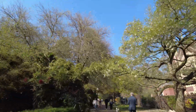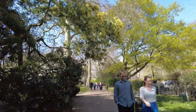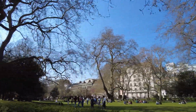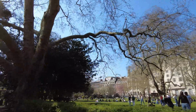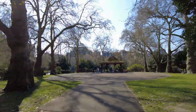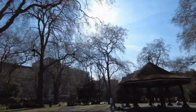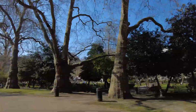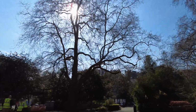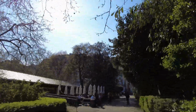On the left-hand side is the Hunterian Museum at the Royal College of Surgeons. Now, if you watch, I did a video a few months ago about the Hunterian on the south side, which is an excellent museum, well worth a visit. And on the right side of the square, the north side, is the Sir John Soane's Museum, which has a very eclectic collection of interesting and bizarre architectural details.